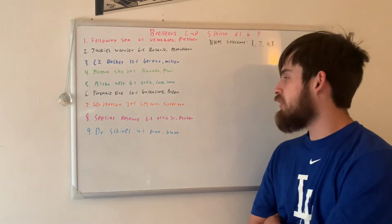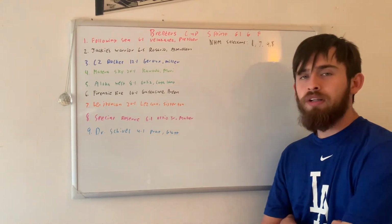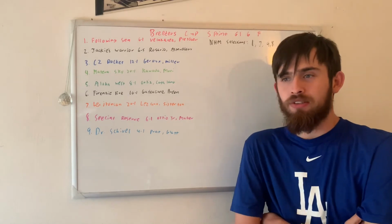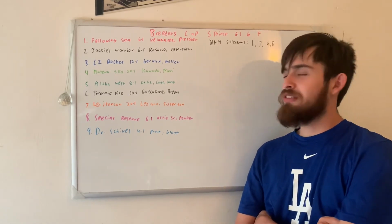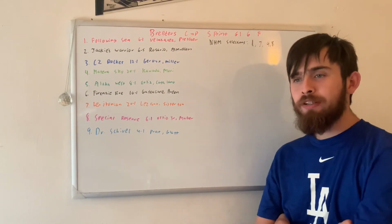The 8, Special Reserve, Irad Ortiz and Michael Maker. Another pretty solid horse, 6-1, good value, good jockey, good trainer. In the Breeders' Cup, you're going to get a lot of those combos, good jockeys and good trainers. It's just, in a race like this, where the 6-5 is the favorite, there's not a lot of value there. I'm choosing to fade him here.